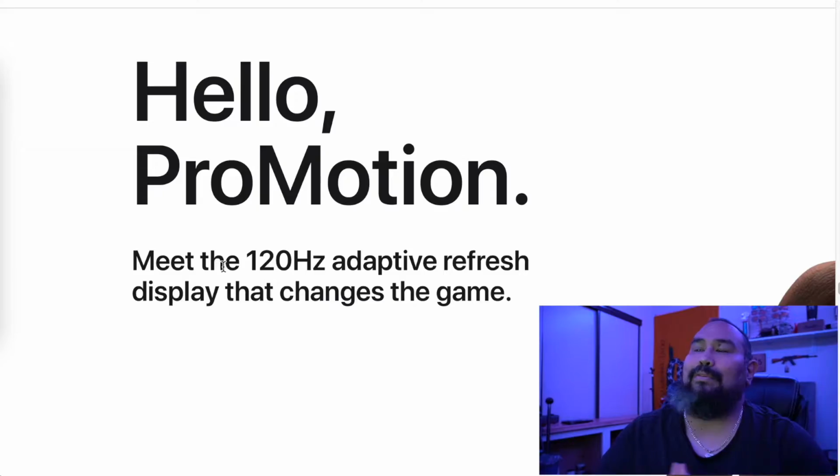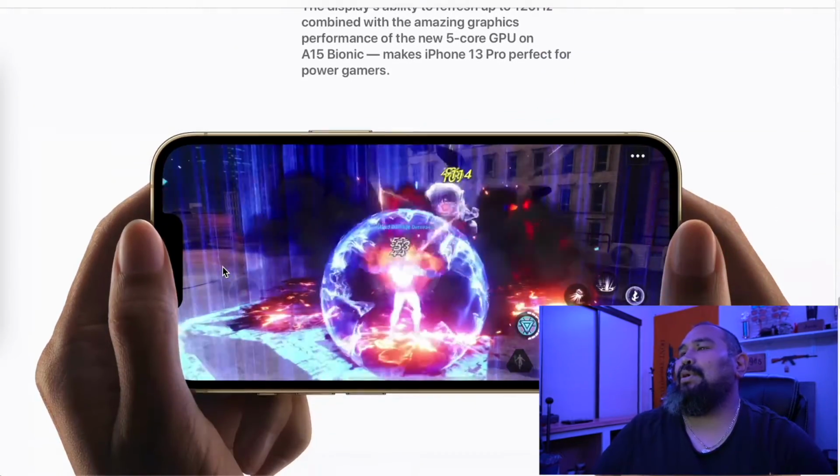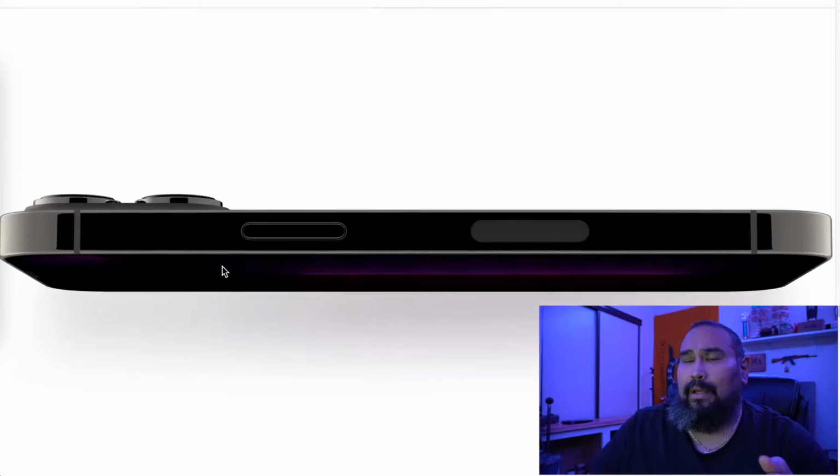The second change that came, and I know everyone has been saying, well, Android's had it for years, but the 120 hertz refresh rate, finally, the Pro version has that.